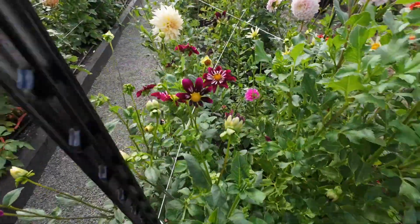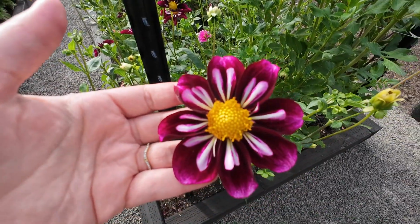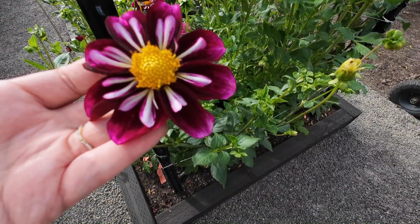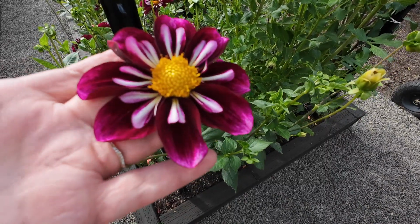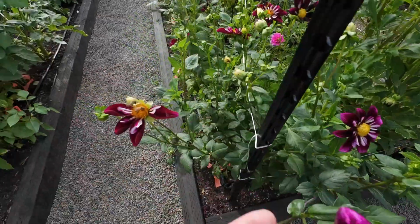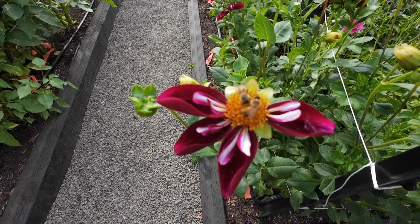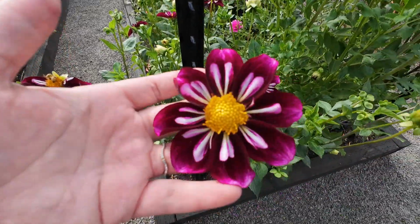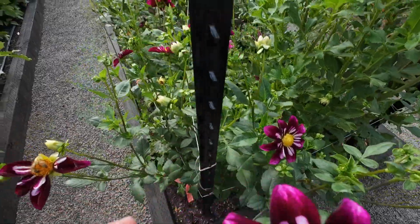Beyond is just so cute, right? Look at that. These don't last as long when they get fully open like this, because I think the bees just get to them very quickly. As you can see, it's just a feeding frenzy all of the time. But I do think it's one of those really pretty flowers that would look good in the landscape.